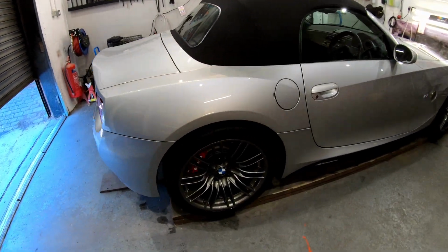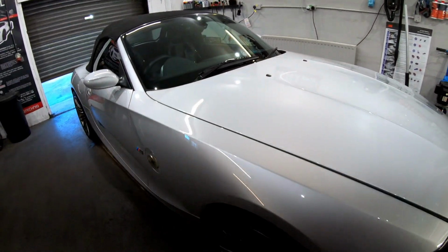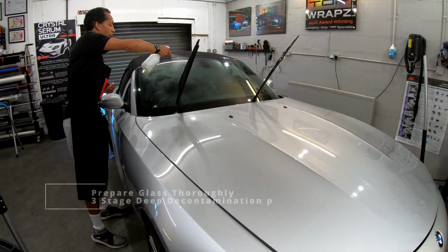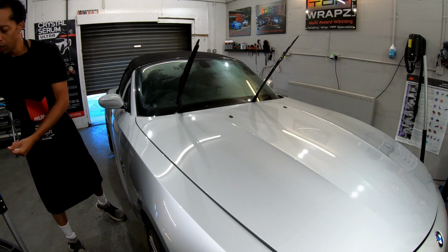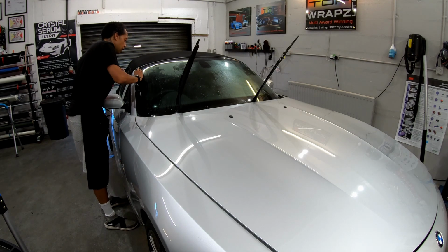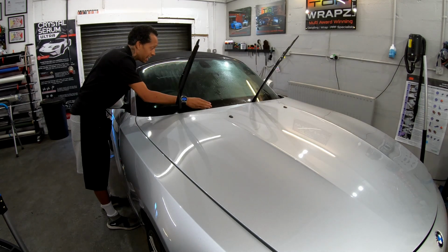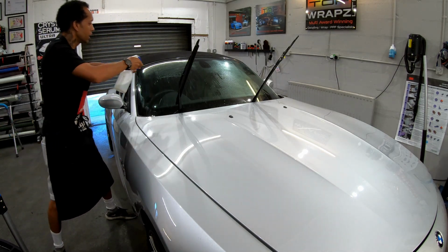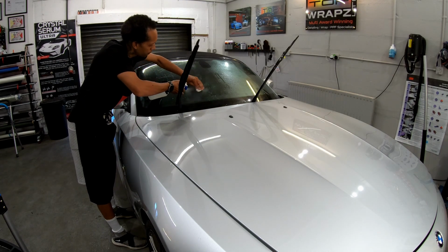So the first step, the car is maintenance safe washed, and then it's dried off using our dryers, as contactless as possible. So the next step is to prepare the windows, and we want to make sure we've got all the contaminants off the screen. So what I'm going to do here, guys, I'm going to clay down this screen. What this does, I can actually hear it picking up all the contaminants that are on the screen, and just get this screen prepped.